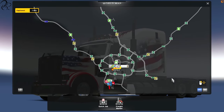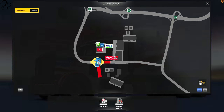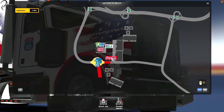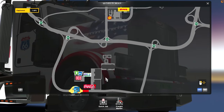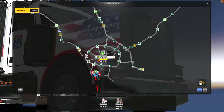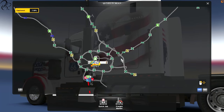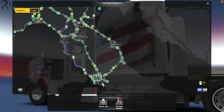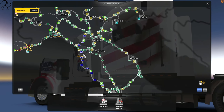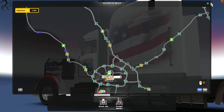And our delivery point... Oh, wow. Our delivery point is here. I did not expect that. Hey, look at this road network. It's like a ring road with a series of junctions coming off it. That is the weirdest thing. These are all new in CSM as well. I wonder if we can pick up a job around here.